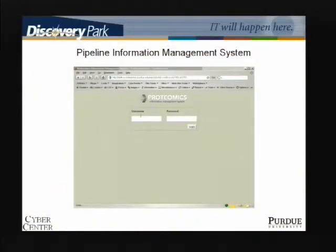So another flavor of project that we have in the Cyber Center is a pipeline project. What we mean by pipeline is, if you look at the pipeline in systems biology, you have proteomics, people who are looking at the protein, people who are looking at the genes, at the genome, people who are looking at the ion, metabolomics, cytomics, and so on. So the different groups, different communities, are looking at different aspects of this biological pipeline, and what we're trying to do is build a common infrastructure that they would use.